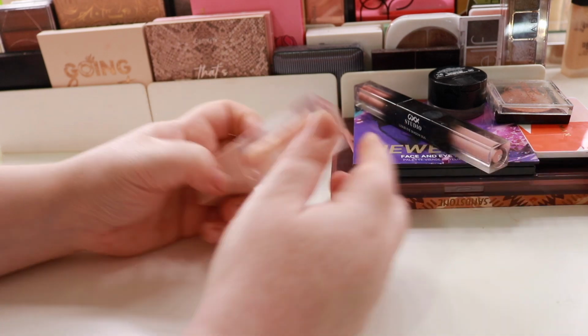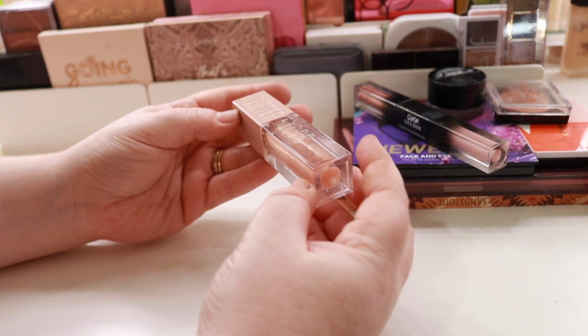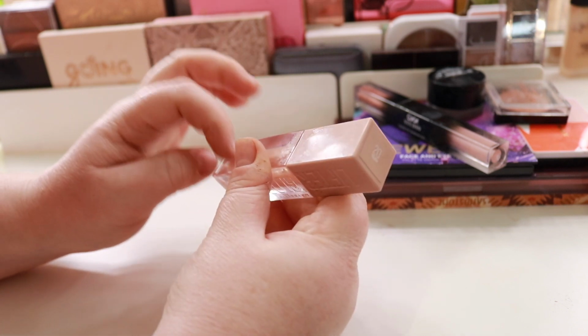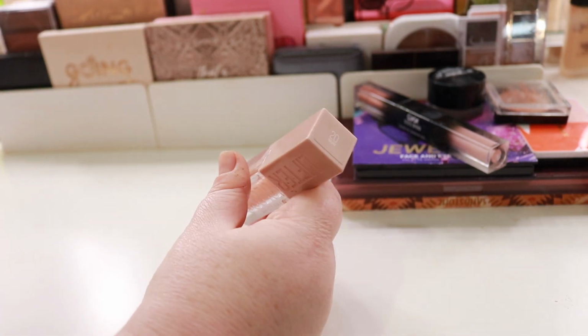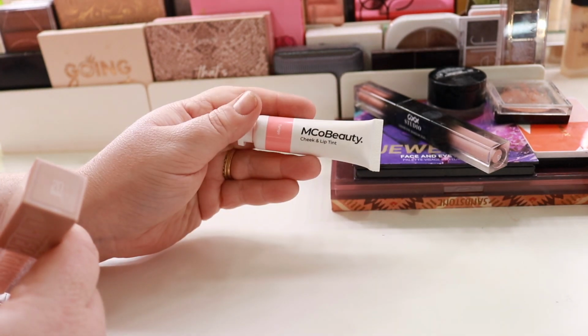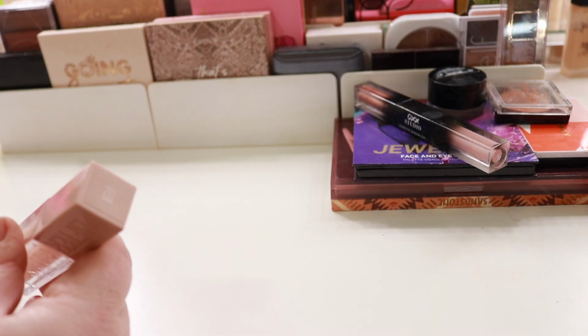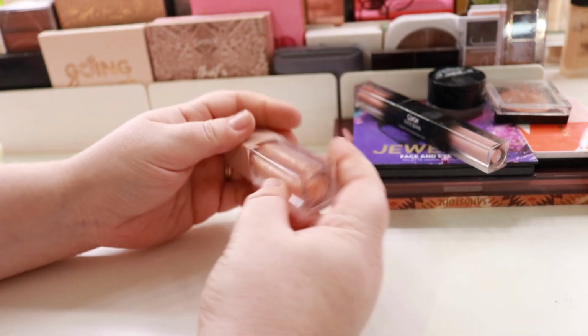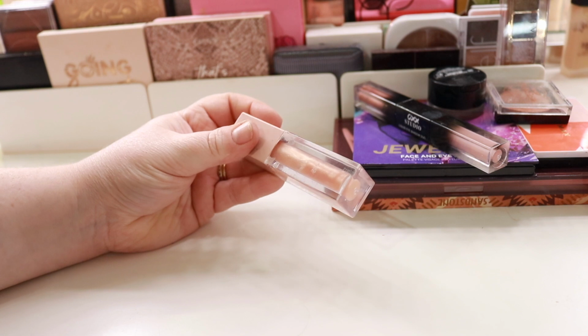Then the lip gloss from Maybelline, the Lifter Gloss. I did wear this in the shade Sun. I think I wore this over my lip and cheek tint. Not in this round, but it looked really pretty over the top because I'm not someone that wears a clear gloss on its own.